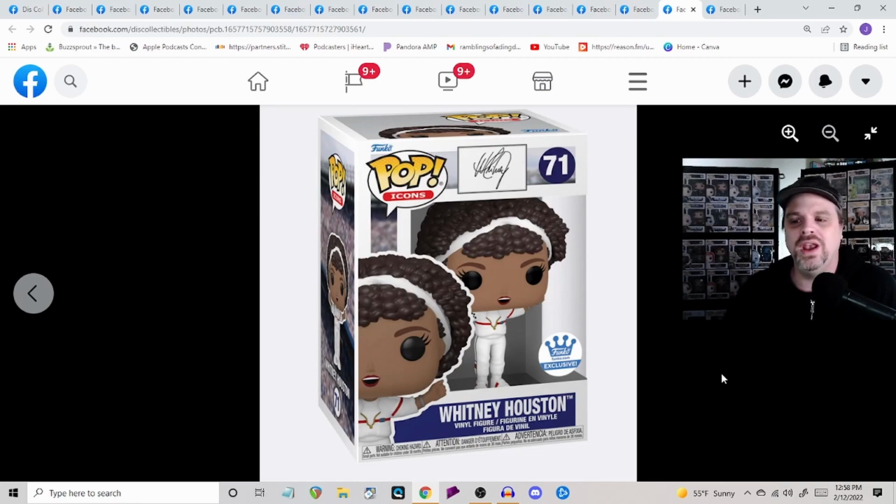Next up, we got Whitney Houston Funko exclusive. This is the Whitney where she sang at the Super Bowl. I want to say she did the national anthem at the Super Bowl. If you grew up like I did and you watched it on the TV happen, it was very iconic. Very, very iconic.